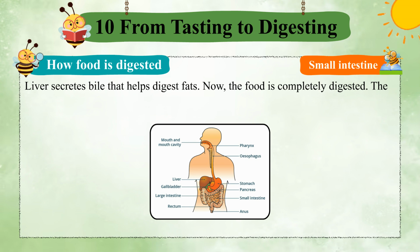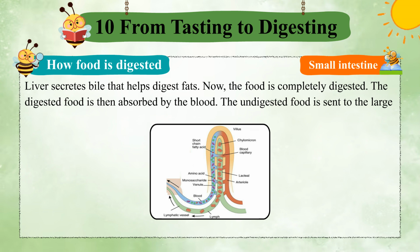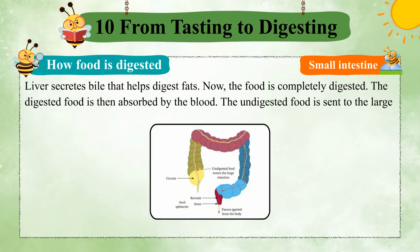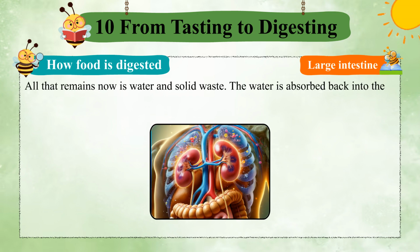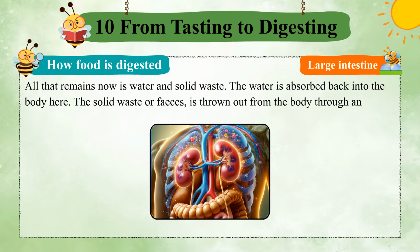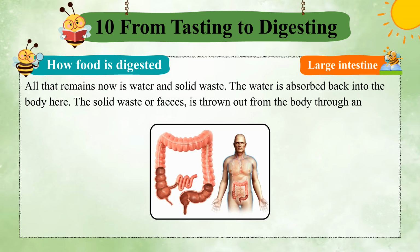Now, the food is completely digested. The digested food is then absorbed by the blood. The undigested food is sent to the large intestine. Large intestine. All that remains now is water and solid waste. The water is absorbed back into the body here. The solid waste, or feces, is thrown out from the body through an opening called the anus.